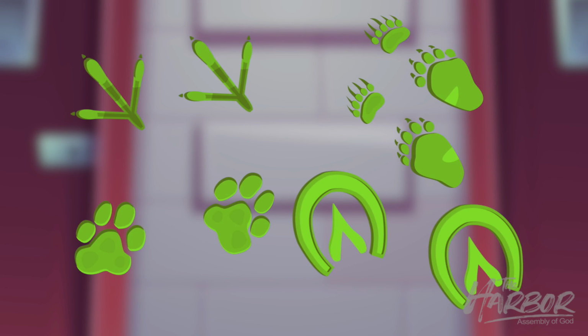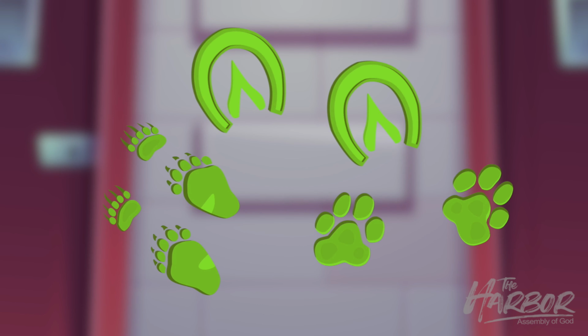Memorize these animal footprints. Now, which one is missing? That's right, the bird. Great job. Look at the shapes on this wall. Which shape is missing? Yes, it's the heart. You're doing great.